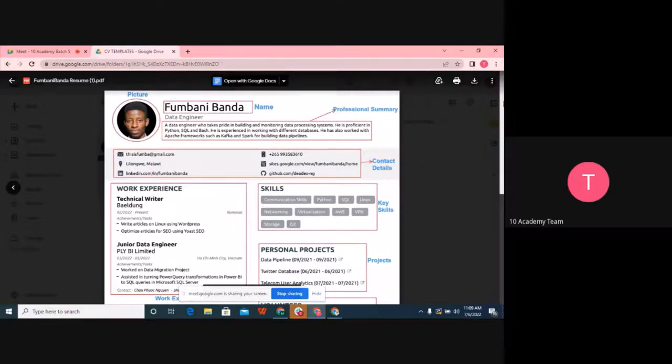Now a professional summary, which is something you may still keep working on because you've submitted one, so we're probably still going to give you feedback on it. Just include something there which is not more than 50 words. So this person's own is saying a data engineer who takes pride in building and monitoring data processing systems. He is proficient in Python, SQL, and Bash, and other things that he has included. So something that if any recruiter could read, they can already know the things that you're familiar with and capable of.